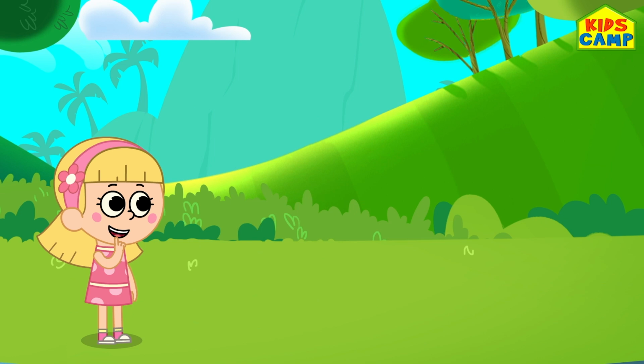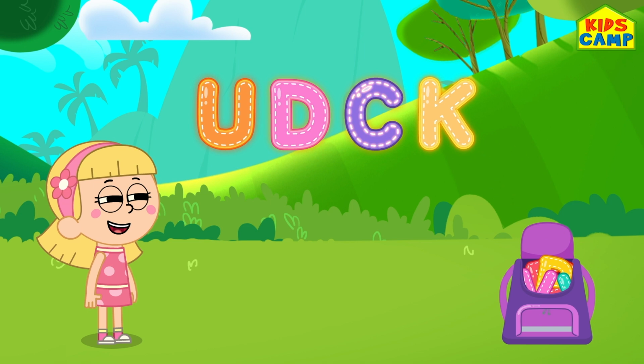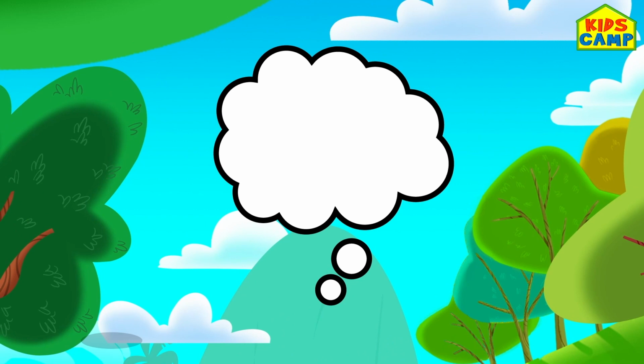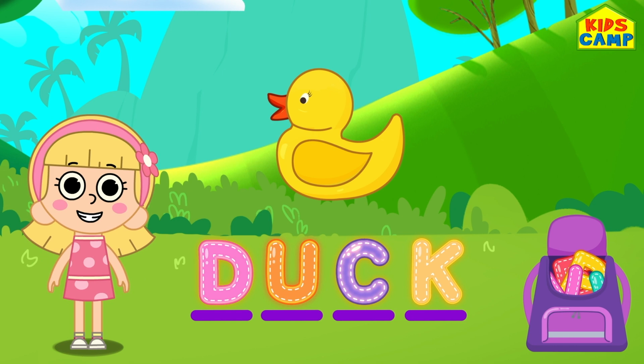What's the next word? Any guesses? We have the letters U, D, C, and K. What is this? It's a duck! It starts with the letter D, U, C, and K. Duck! Woohoo! All right, let's go to the next one.